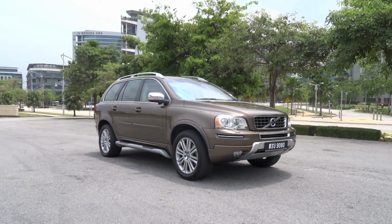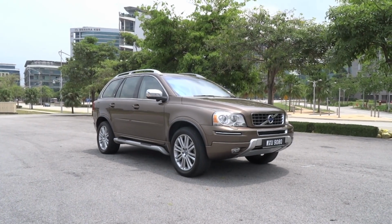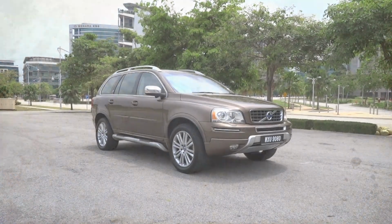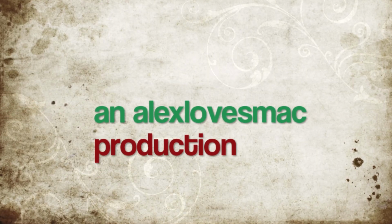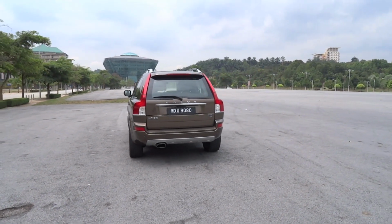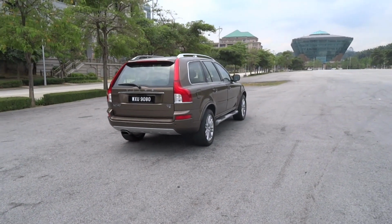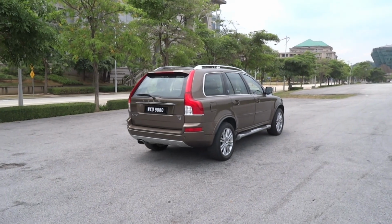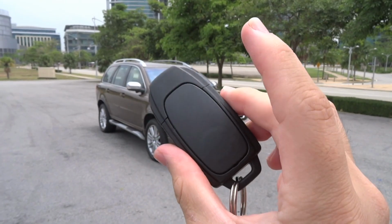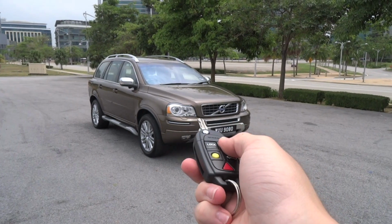Hey guys, right here I have a 2013 Volvo XC90 T5 all-wheel drive executive. And today I'm going to make a startup and full vehicle tour video of it, show you the features inside and out. So here is the key. Let's go ahead and start it up first.